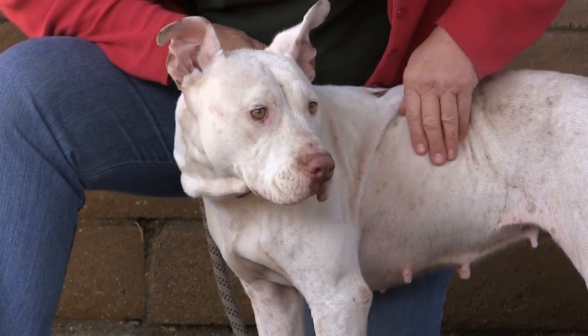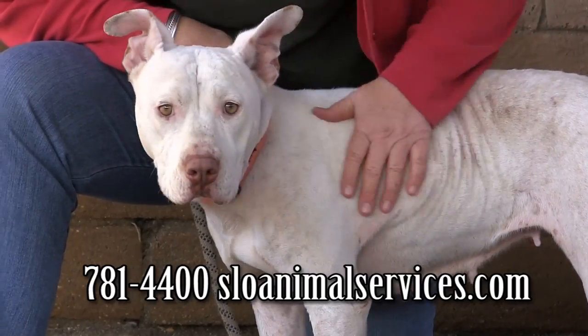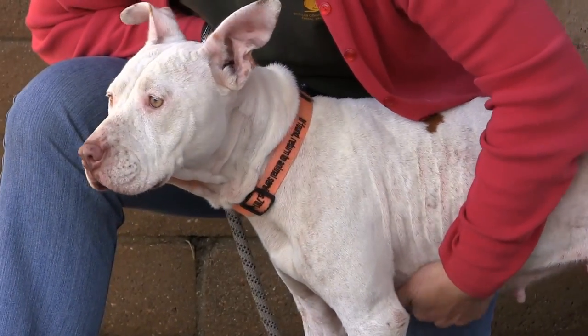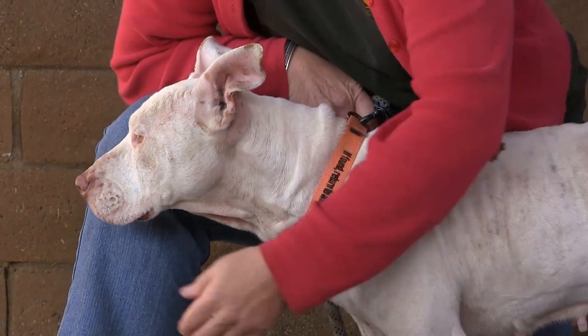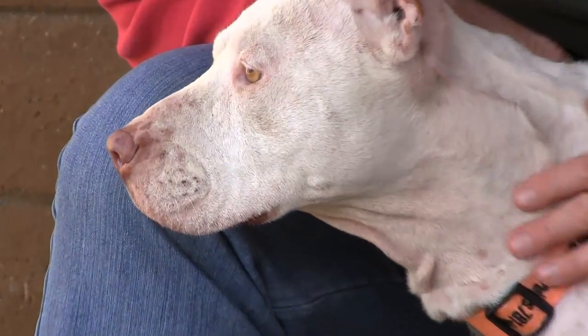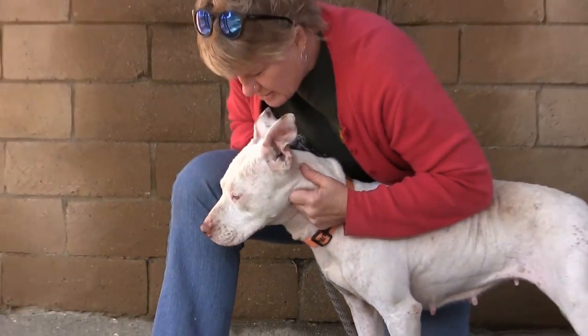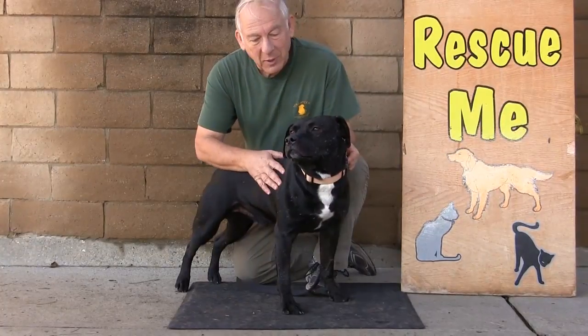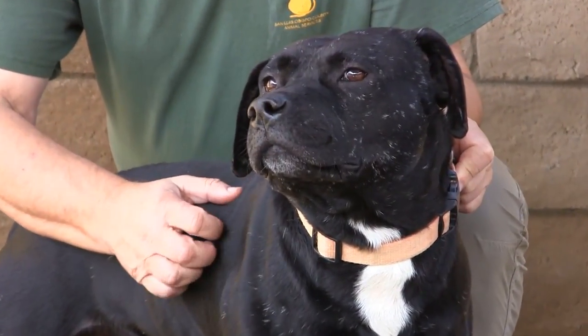Well, we can start the process here of getting her fixed up, but she's got to get a home where she gets everyday care. Volunteers are trying their best to bring her out and socialize her, but it's really in that home that these dogs are going to shine. Elsa's number is 214964.